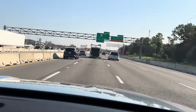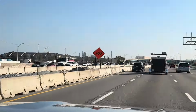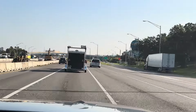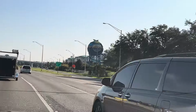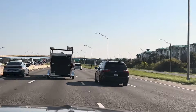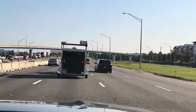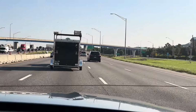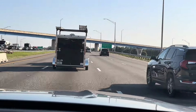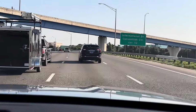So anyway, here's I-Drive coming up. There's the Rosen Center there, and over there's the Wheel. So the Wheel's behind those houses, formerly known as the Orlando Eye. So there's a sign for SeaWorld, and SeaWorld also consists of two other tropical places like the Discovery Cove and of course Aquatica, that opened in 2008. So Aquatica was the water park that opened just before Volcano Bay.